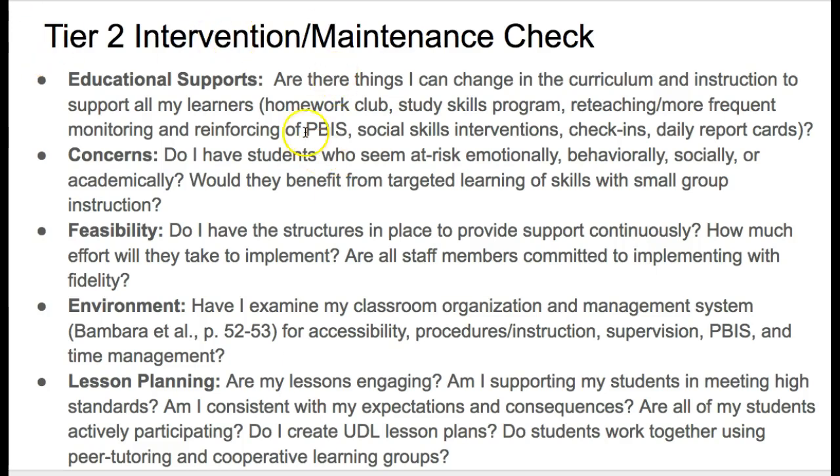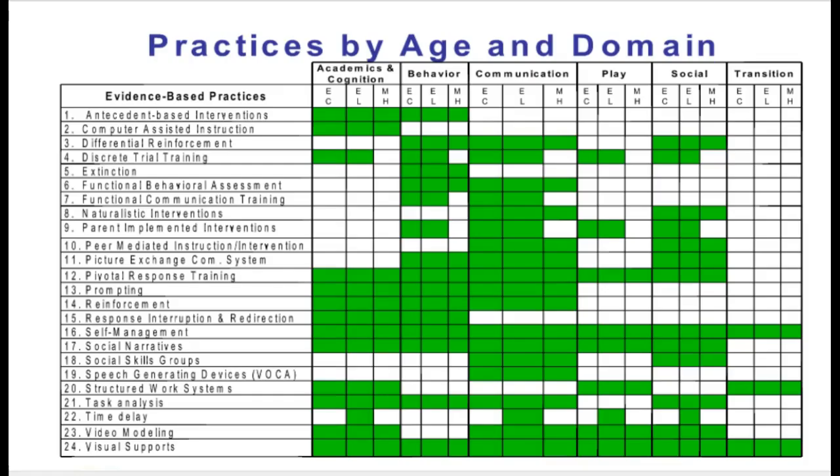And then the Tier 2 interventions, you see that now you're thinking a little bit deeper. Are these feasible? How is my lesson planning? Is it engaging? Am I actually doing what I need to do there? Are there some procedures that I could change to reduce some of the behaviors in the classroom? Those are often things that you want to check in with yourself about as you're moving from tier to tier.